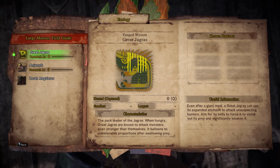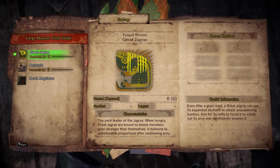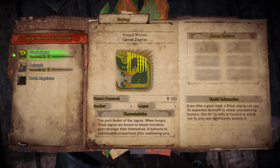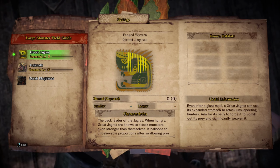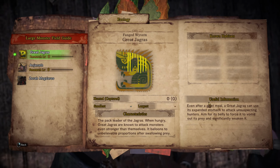So even after a great meal, a Great Jagras can use its expanded stomach to attack unsuspecting hunters. Aim for its belly to force it to vomit out its prey and significantly weaken it.